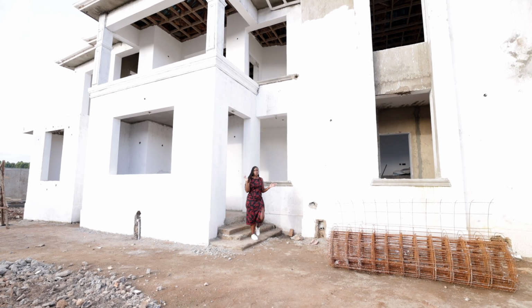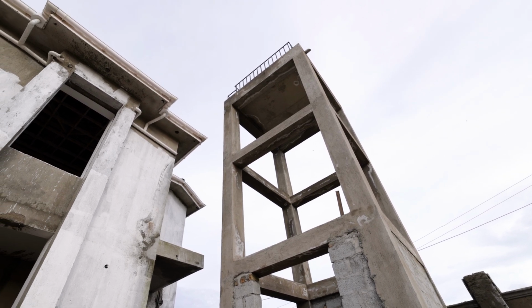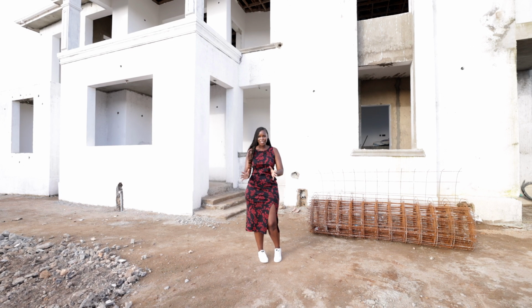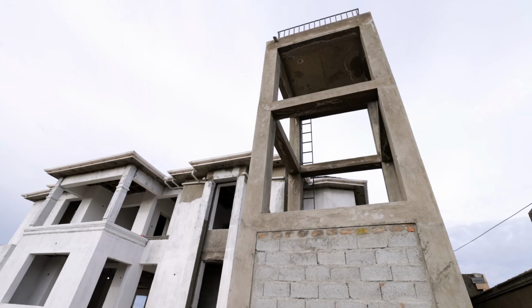So let's continue with this tour. No matter where we go, anywhere we go, we always ask, do you need water storage? And the answer is almost always yes. So what do we do to create a solution? You guys know we do underground tanks, but for this property, we have built out a water tower.